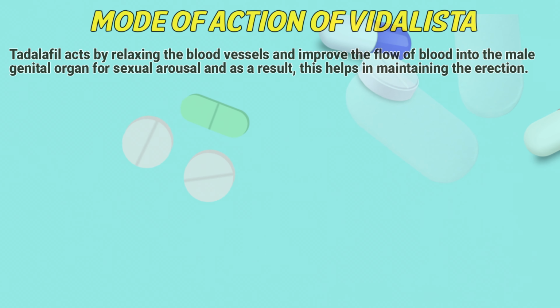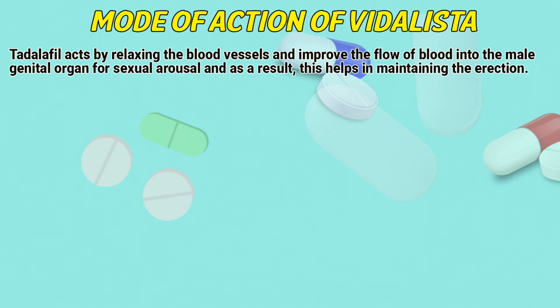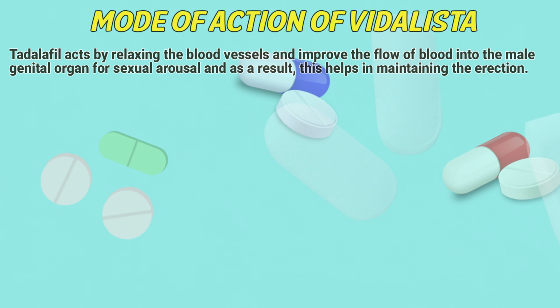Mode of action of Vidalista. Tadalafil acts by relaxing the blood vessels and improves the flow of blood into the male genital organ for sexual arousal, and as a result this helps in maintaining the erection.